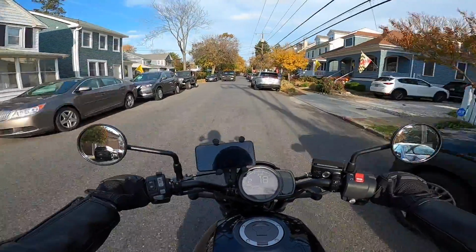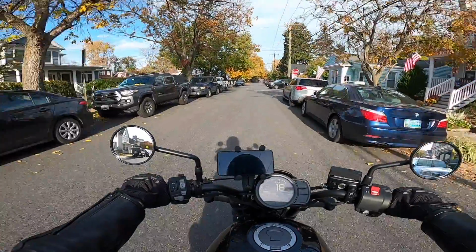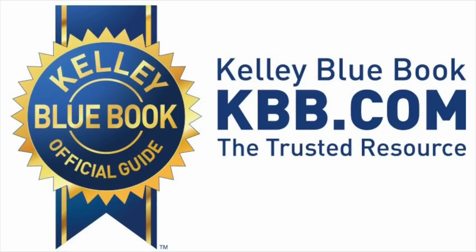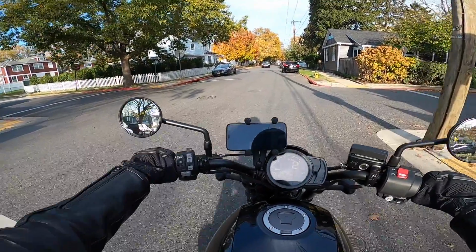So keeping an eye on the market like that helps you stay as knowledgeable as possible on what prices to actually expect to pay, and I feel like it's a better gauge than the Kelley Blue Book or NADA values or anything like that, because it gives you an idea as to what exactly they're selling for.